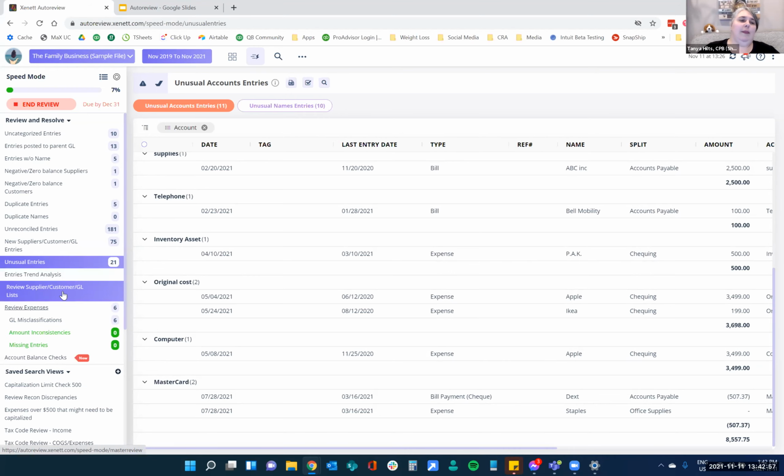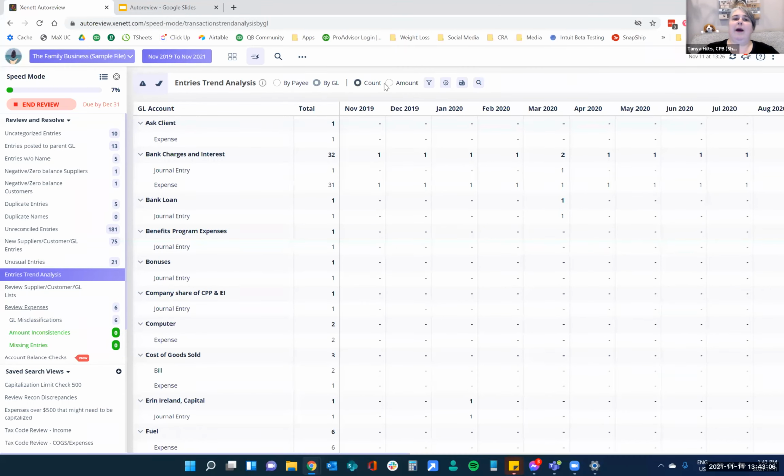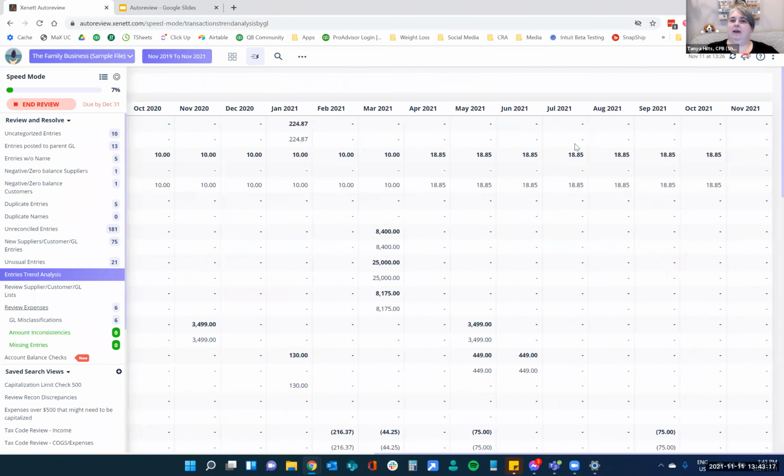When we get into your entries trend analysis, this will tell you either by payee, or by ledger, by account, or by amount. So you can take a look. If your bank charges and interest are $10 a month, and you follow through, and then all of a sudden they've jumped up, why did they truly jump up?